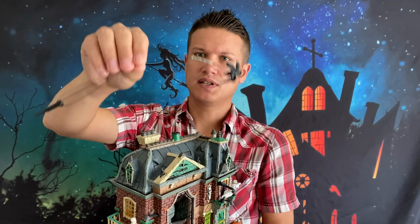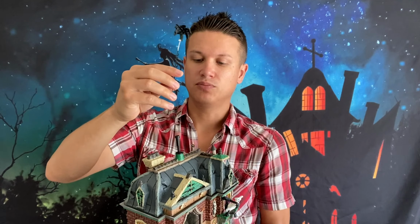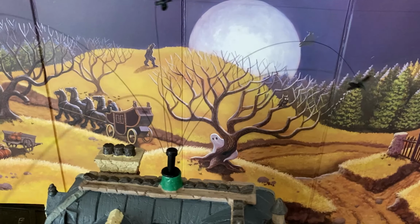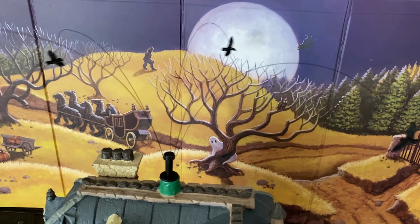Now, before I forget, in the top here you have this piece that goes in, the ravens. You unwrap them and they fan out. You put it up here in the top of the piece and it rotates around. You can see here what it looks like with the actual ravens on the outside floating around. It's a really cool effect on the house.